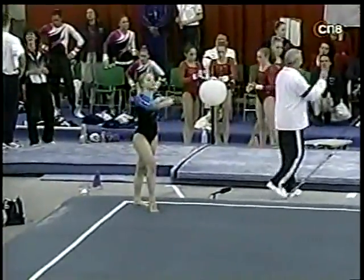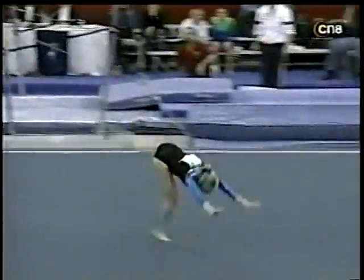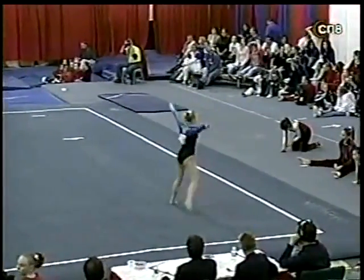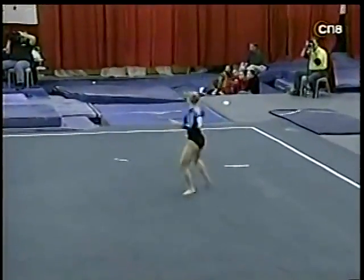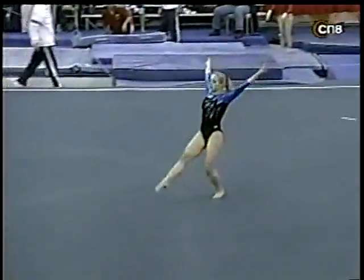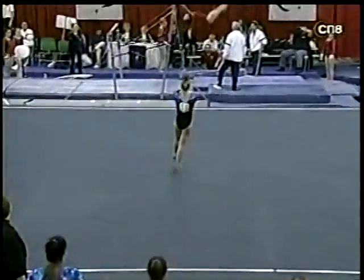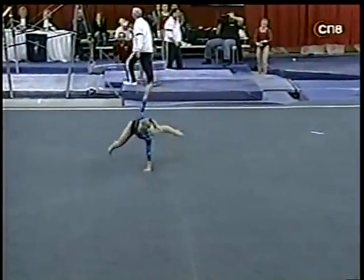Interesting thing about Cassandra, she's accepted a full ride to the University of Alabama to compete in college next year. And you say that's a real hotbed of women's gymnastics right now. I was down there last week to see the Alabama-LSU dual meet. There were 10,200 raving fans. College gymnastics is really on the rise. Yeah, I mentioned the telecast of the Super 6 was very exciting. The crowd was really worked up. Very colorful.